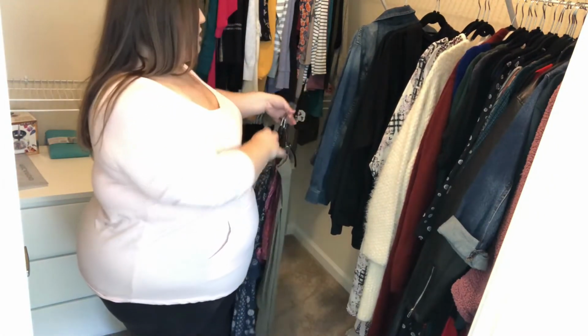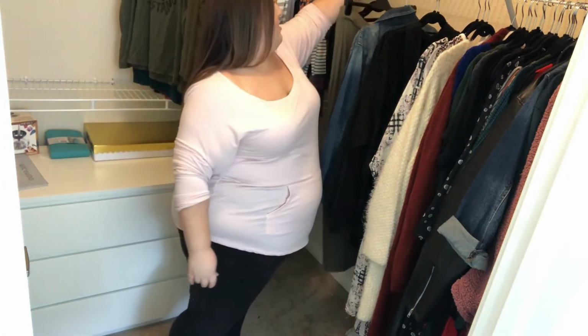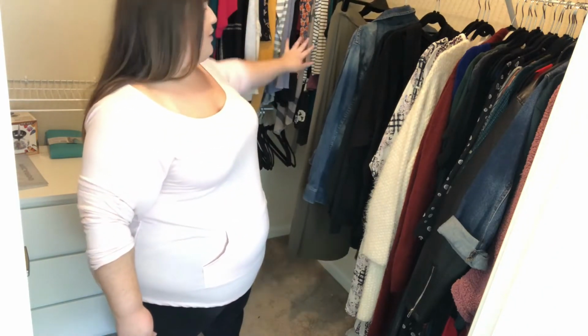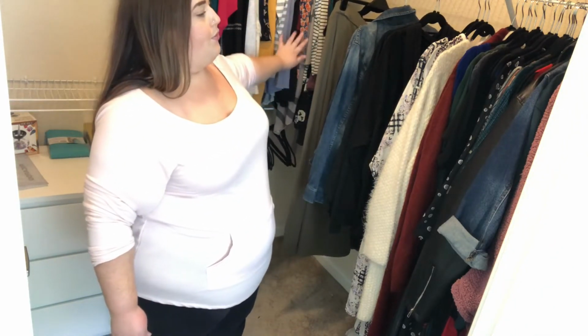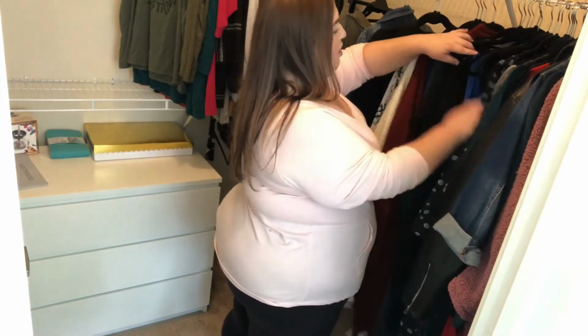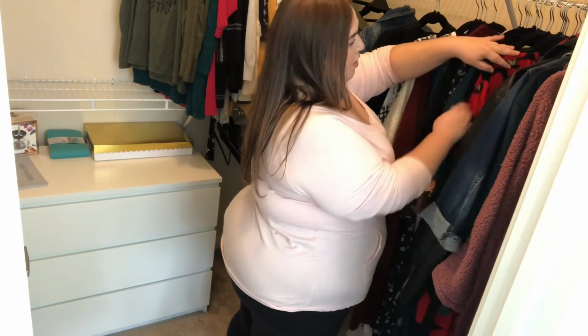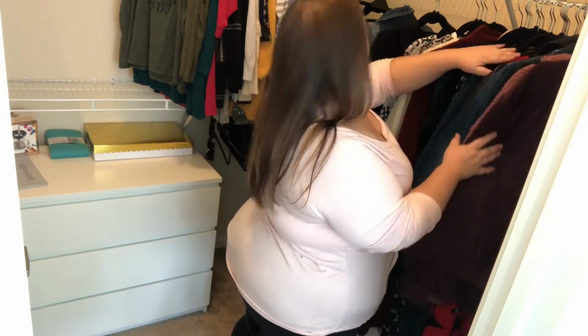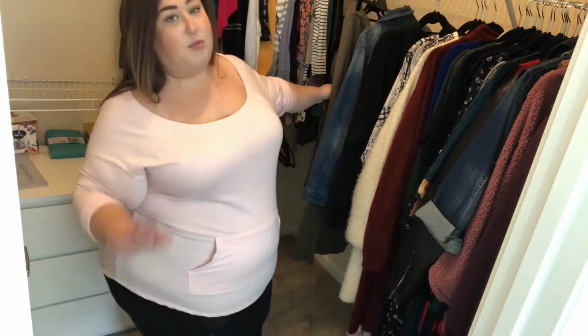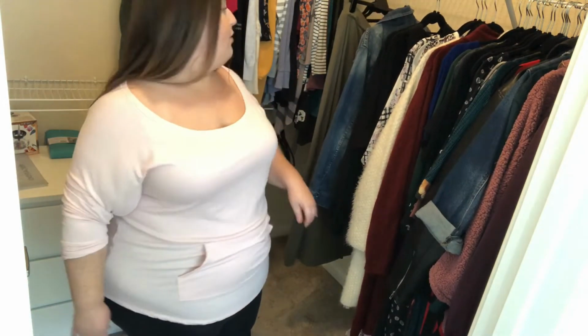So I'm gonna create this first section for skirts, mostly because I don't have too many of them. So it's okay that it's kind of closer to the shirts because it's not gonna overtake them. Yeah, I just have those three. I think I have more in the wash, but only those three for now.